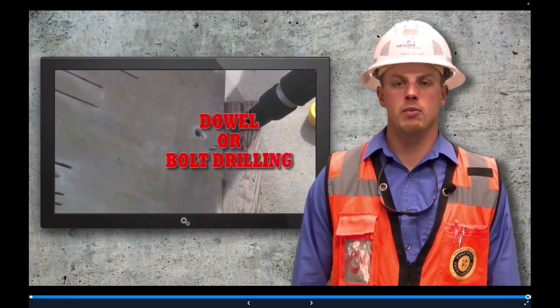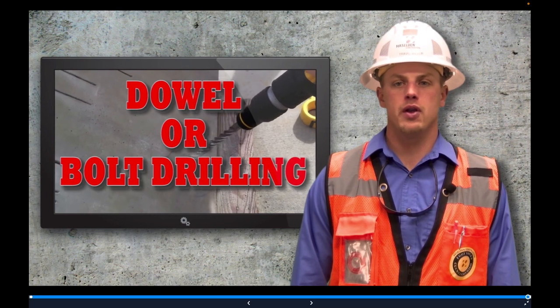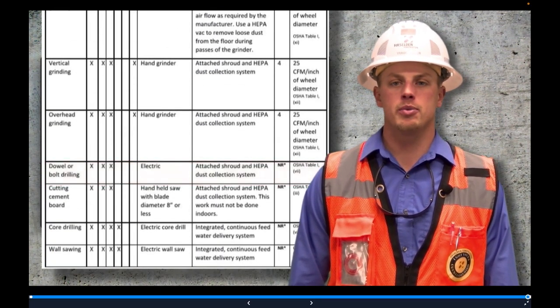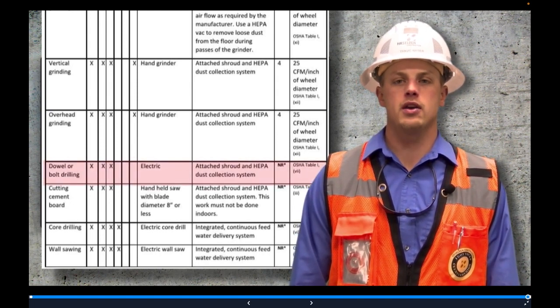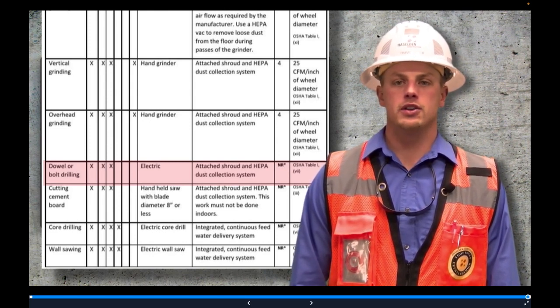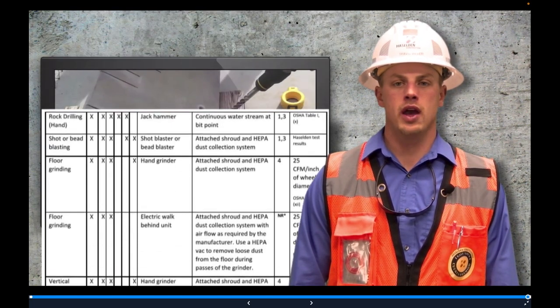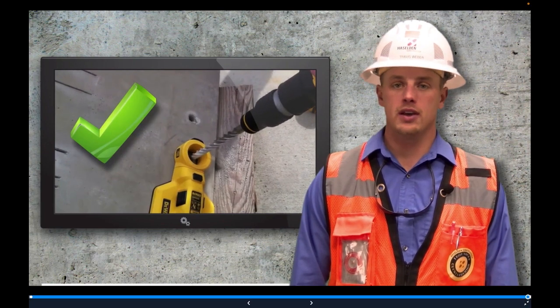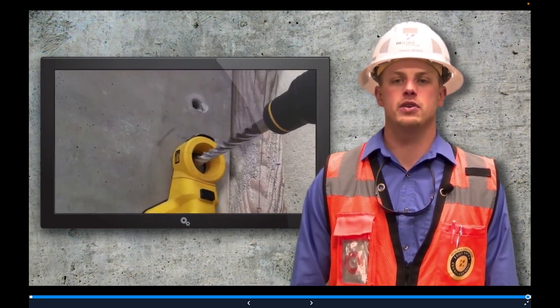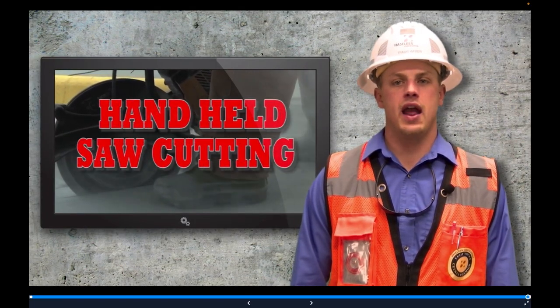When performing dowel or bolt drilling tasks, the written control plan requires the use of the standard issued Hazelden PPE, but also includes the use of other protective measures. Dowel and bolt drilling will also require the use of a face shield and hearing protection. The tool used for this is the electric hammer. The dust control method that is listed requires the use of an attached dust shroud and also HEPA dust collection system. Once again, this system is designed to collect the respirable dust particles and keep them contained within the dust extractor.